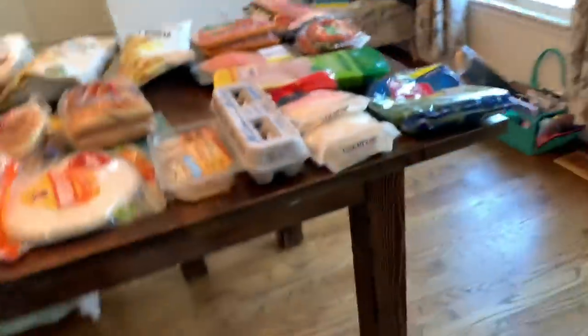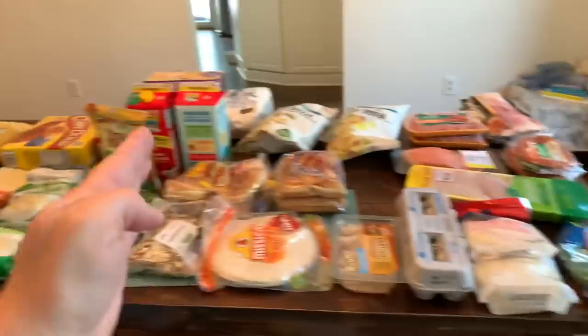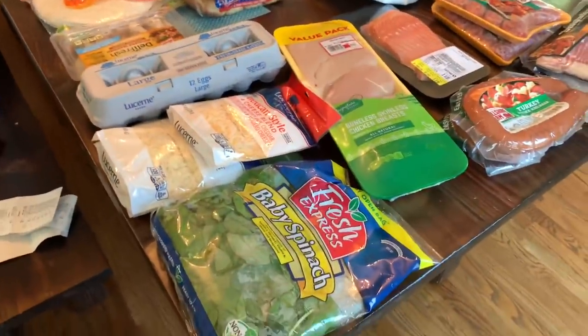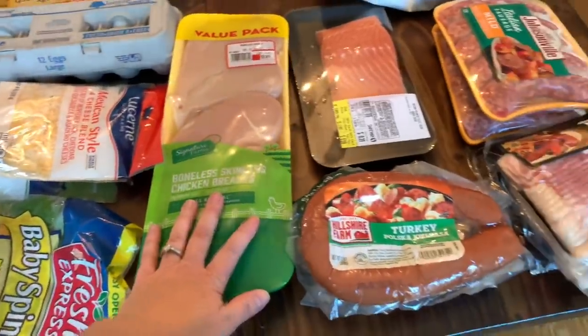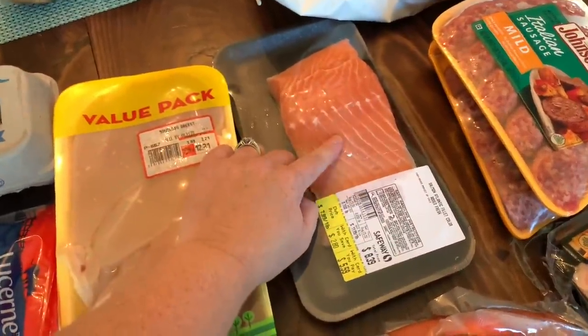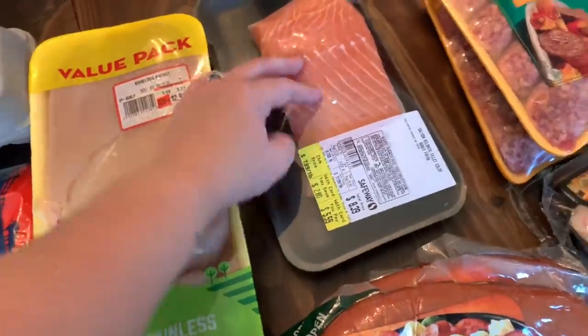So, on my list is this for the week. My son, my oldest son, loves salmon, so he asked for it for lunch for himself one day. He's the only one that eats salmon. So this was just like a special purchase.